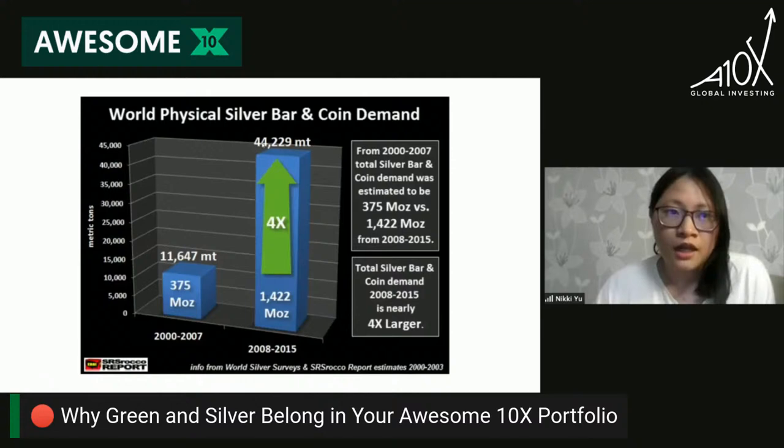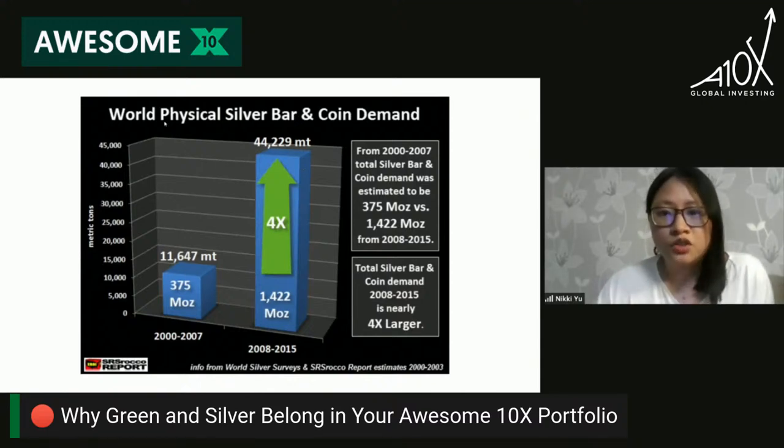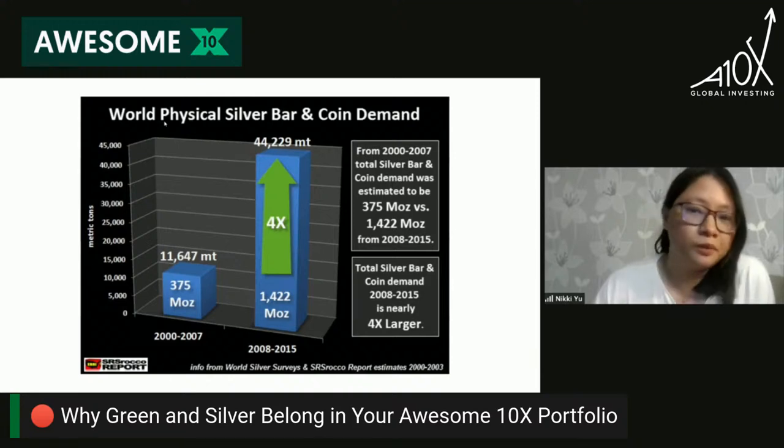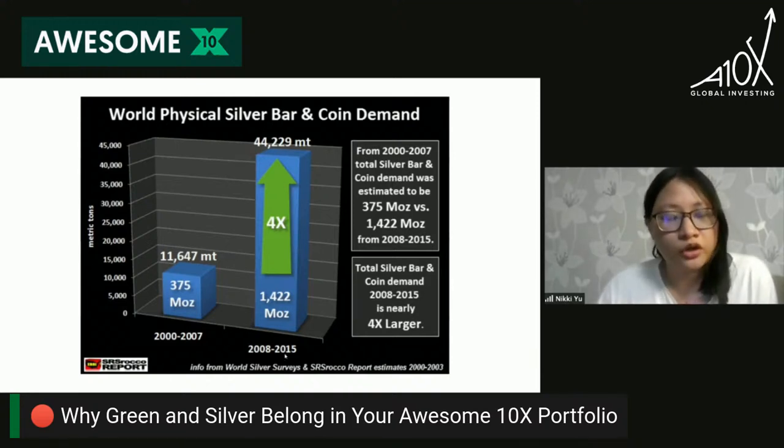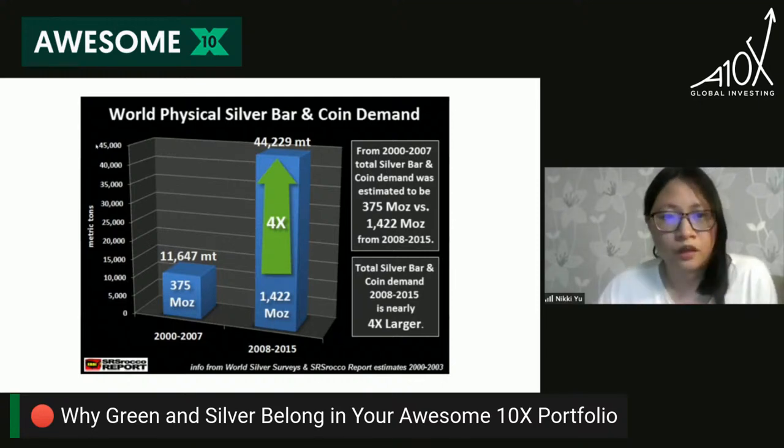Let's talk about the physical bar and the coin demand. 2000 to 2007, this is 11,000. You hit a 4x move in 2008 to 2015 in 7 years. Okay, so the demand was partly industrial. What happened here? A lot of computers. A lot of your computers and electronics are all using silver. Your cell phone actually uses silver.